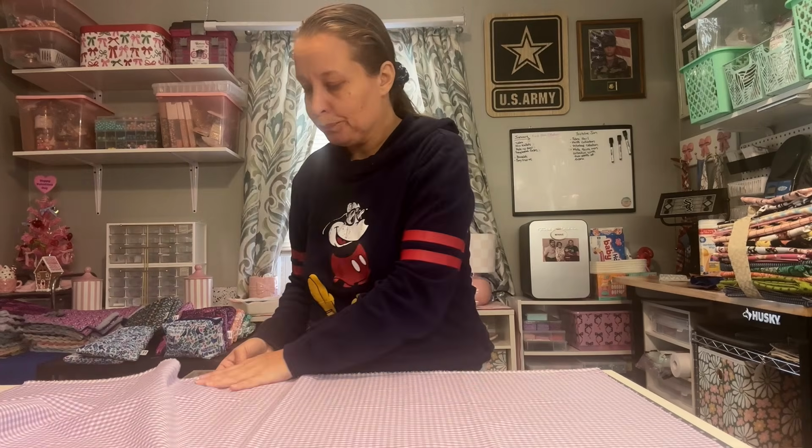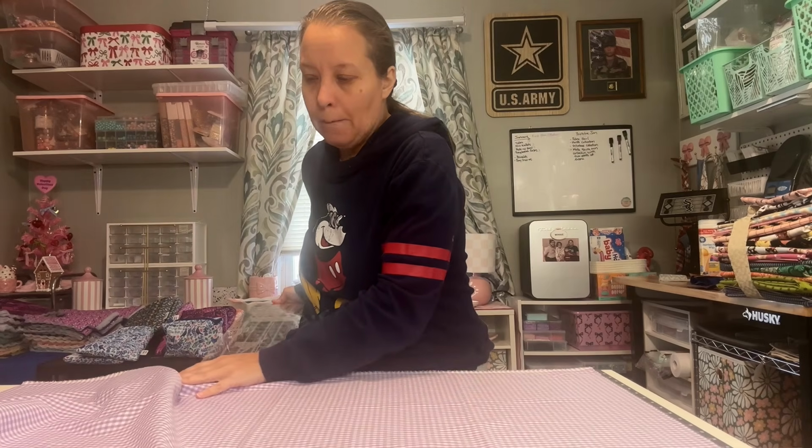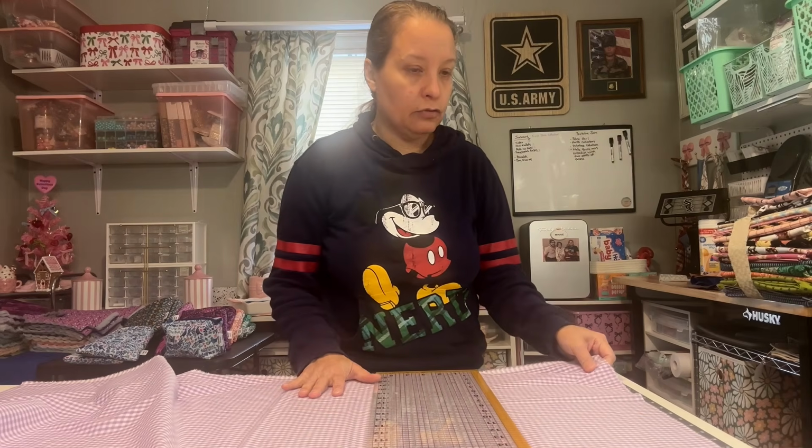I think it's too busy. So I think maybe a plain one would go better. It's up to you, whatever it is that you want to do with it. But I think I'm going to use a different liner. So now I'm going to go ahead and cut the liners for the tote bag, the makeup bags, and everything else. It's going to be the same measurements.